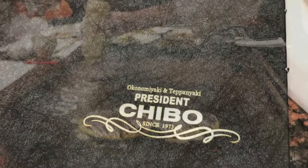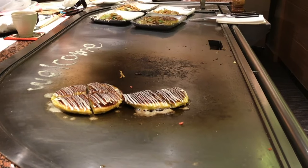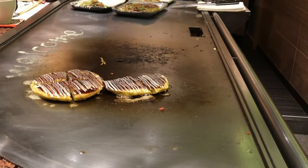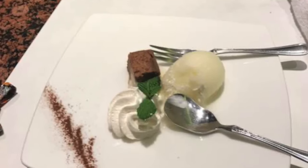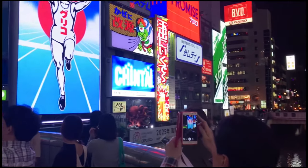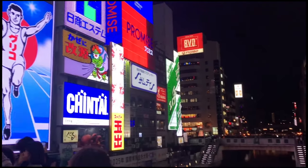Day ticked away, we had to hop back on the Shinkansen, stopping in Osaka for an incredible dinner. As a special treat, we wandered through Dotonbori to wrap up our night, where the energy was contagious.